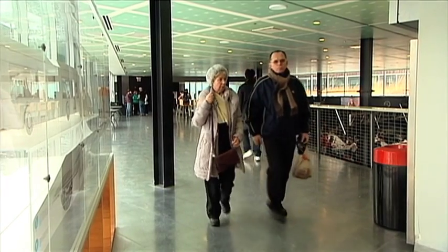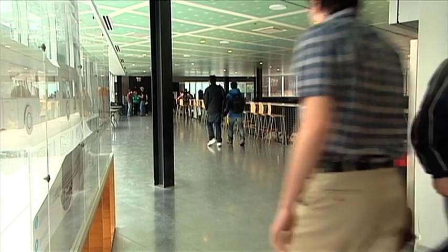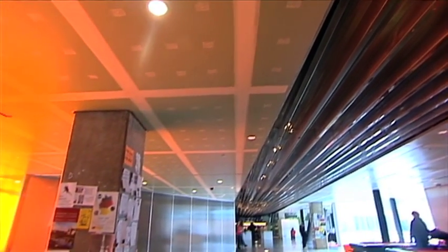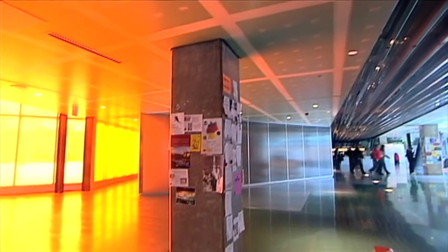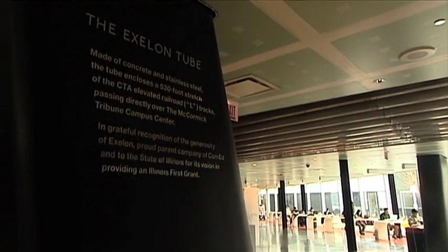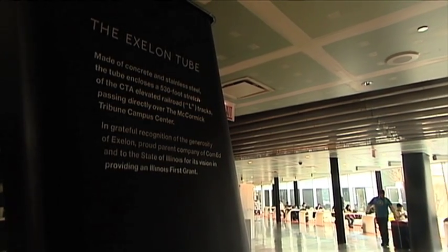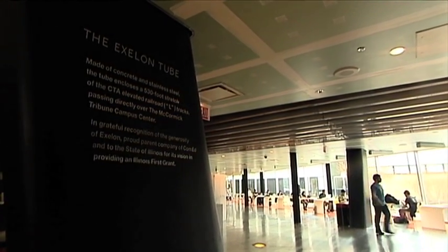A series of support columns holds the structure in place. The black painted steel columns hold up the roof of the building. The exposed concrete gray square columns hold up the train track. And then there are these diagonal pylons, they're called in the trade, which are painted black, and they're massive. And that's what's holding up the tube.